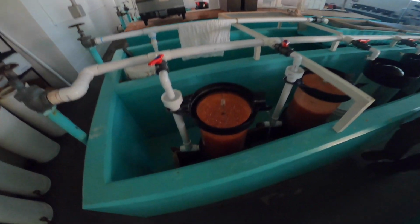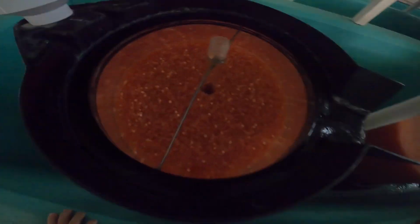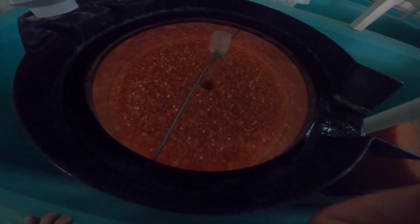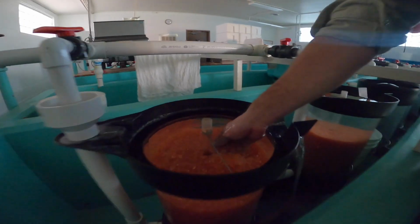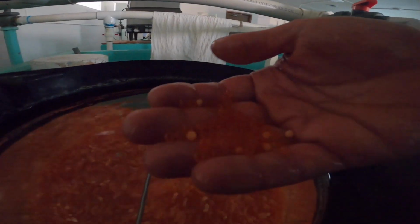Hold on, let's take the GoPro off. I just want to get a little bit closer with this because, guys, look at the amount of eggs in there. I don't know if you can see down there, but that is a deep barrel, guys. All right, cool. And Tyler's actually going to pick some up. You can kind of see they're almost translucent.